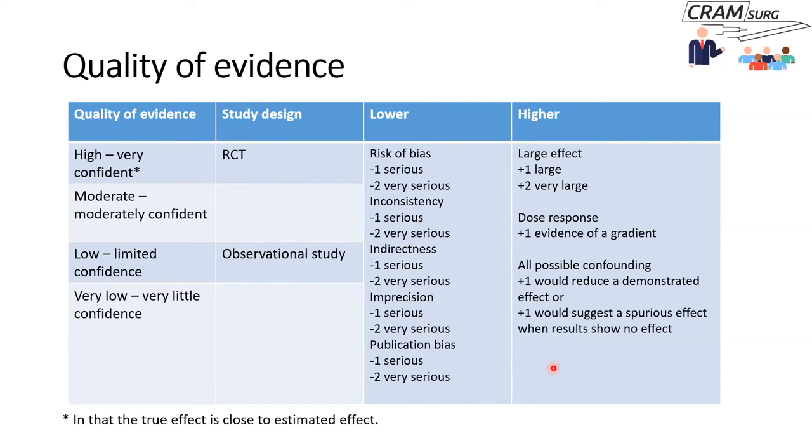your quality. For example, if you have an observational study which you've categorized as low quality, then if the effect is very large in the observational study, and if there's evidence of a dose response gradient, and all possible confounding factors have been accounted for, then you can increase the quality rating of the observational studies to high.